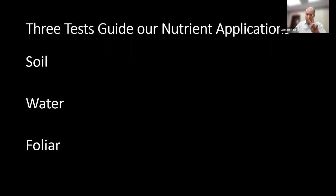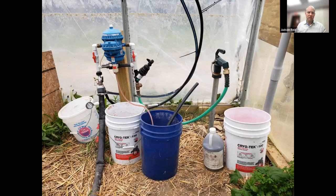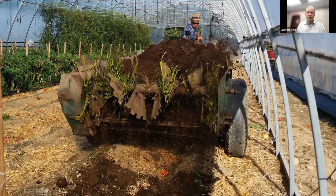Once we take those tests, particularly the first two, soil and water, and then in-season foliar tests, we respond by adding nutrients to the system. This is a setup where we can add any soluble nutrient through an injector to correct a deficiency, etc. Some people choose not to use a soluble fertility source for their soil-based greenhouses, and instead may choose to use a bulk form of, say, a meal, alfalfa meal, feather meal, soy meal, etc., or a compost. So you have two different approaches there, and oftentimes it's a combination that we see in practice: a pre-plant bulk application of nutrients followed by soluble injected fertility throughout the season.